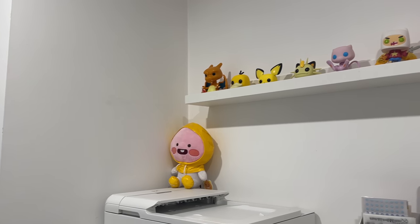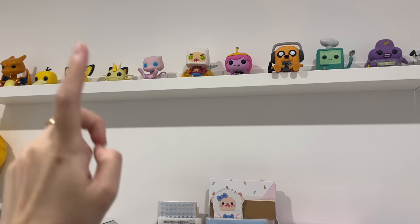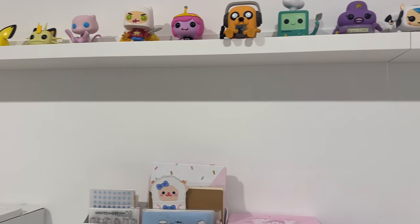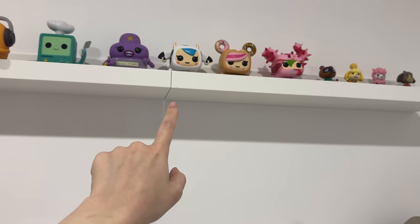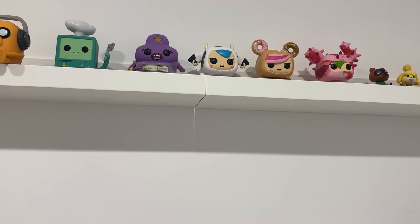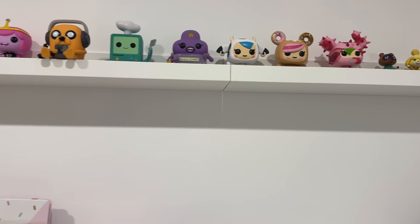So I finally put up those shelves. These are picture ledges that I was going to put upside down, but I didn't end up doing it. I don't remember why, but this one is so frustrating. This is plaster, so I couldn't re-drill it because it's so close to each other, but this gap is killing me. I think what I'll do is put some plaster to fill it.